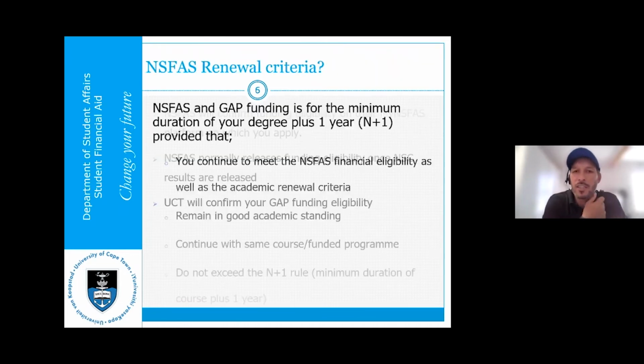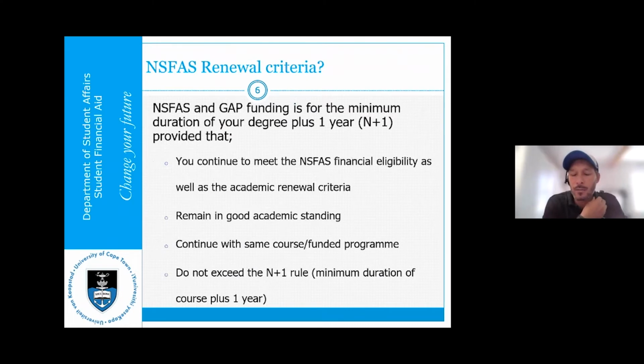So now in terms of renewal criteria, and people worry about how am I going to fund my full program? So NSFAS and gap funding is for the duration of your degree plus 1 year. Now we know sometimes students struggle in their first year of varsity when they're trying to adjust and they go through that adjustment from high school to university. So yes, there might be where you fail 1 or 2 courses and you need to make up. And so therefore the funding is for the N plus 1 year. So if you're doing a 3-year degree, the funding is for 3 plus 1, which is for 4 years.